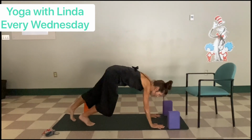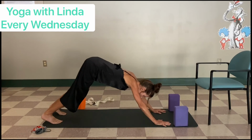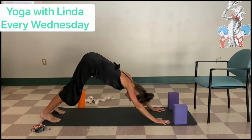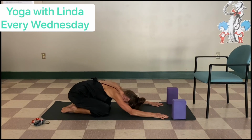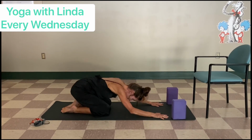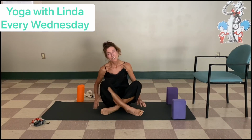Lower slow, scoop it up, and go back, downward dog. Remember you're resting. When you need, go back, downward dog. And then child's pose. Here's our rest. As you make your way out of child's pose, you're going to come up nice and slow and come back to seated. Remember, seated can be in your chair, can be on your blocks, or it can be on the floor.